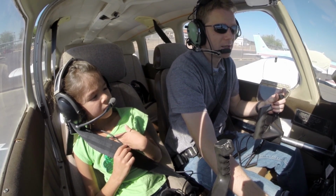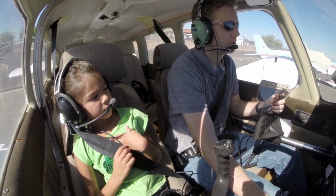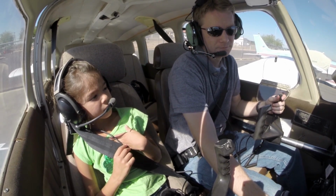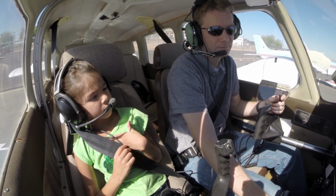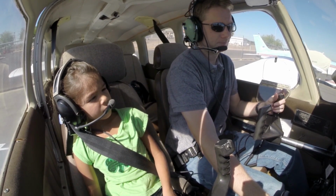Chandler Ground, Archer A336 Delta at Chandler Air Service for southbound departure with Julia. Archer 336 Delta, Chandler Ground, runway 4 left, taxi via Alpha Delta. A336 Delta, 4 left, Alpha Delta.